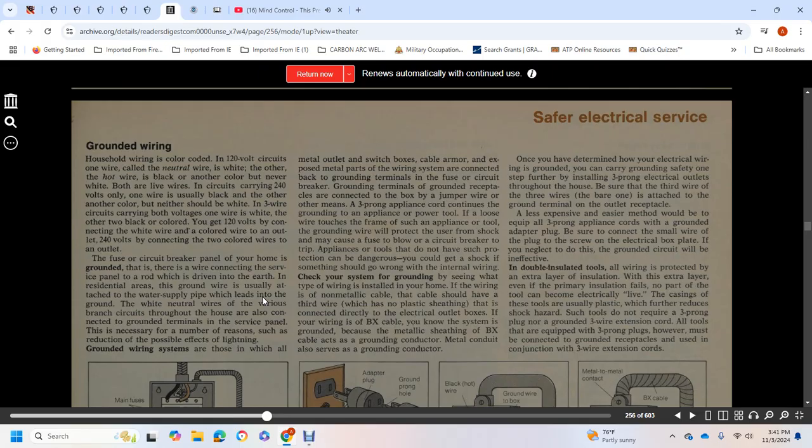One wire should usually be black and the other another color. Neither should be white. 3-wire circuits carry both voltages. One wire is white and the other 2 black or colored. You get 120 volts by connecting a white wire with a colored wire to the outlet, and 240 volts by connecting 2 colored wires to an outlet.